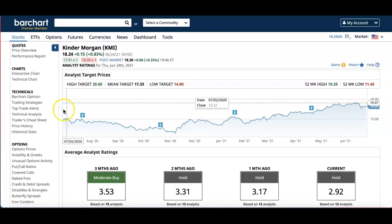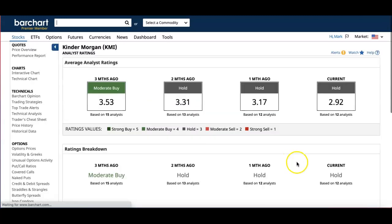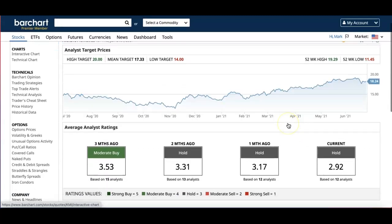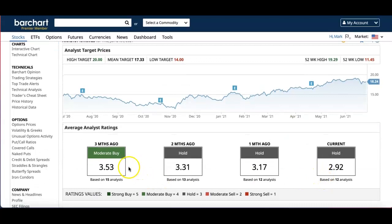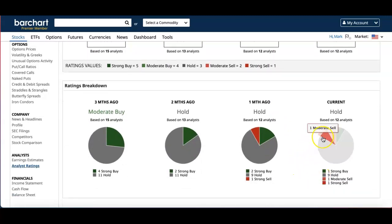Now looking at MarketBeat, their price target is also a high of $20, mean of 17, and a low of $14. Currently, they recommend it as a hold based on 12 analysts. 3 months ago, it was a buy based on 15 analysts, and then it became a hold the past 2 months. Now, if we look down to the rating breakdown, you can see you got 1 moderate sell, 1 strong sell, 1 strong buy, and then 9 hold.